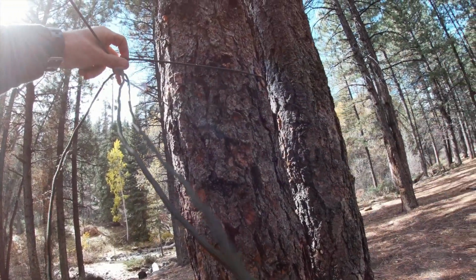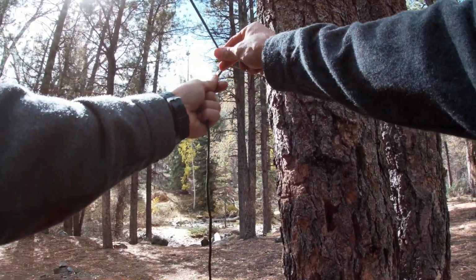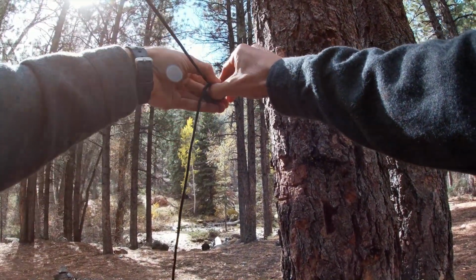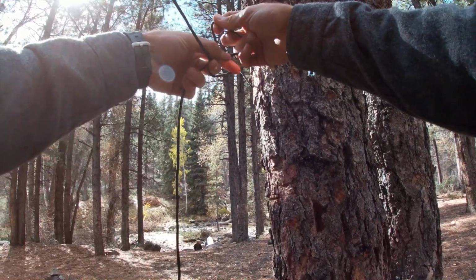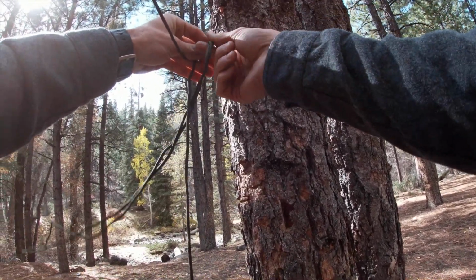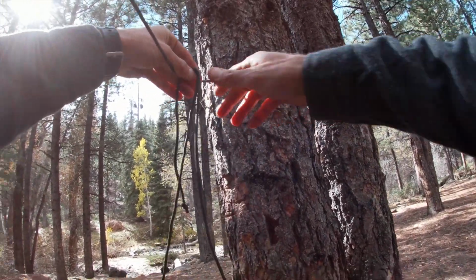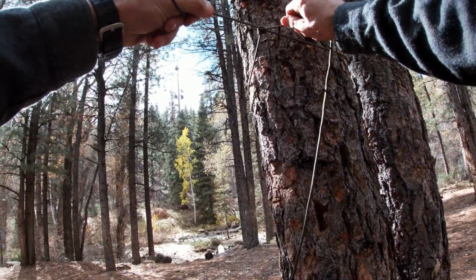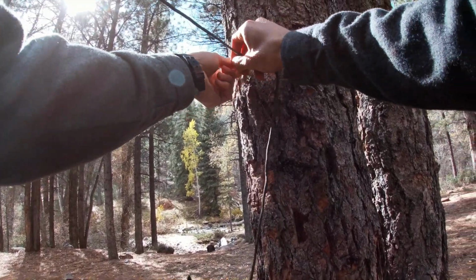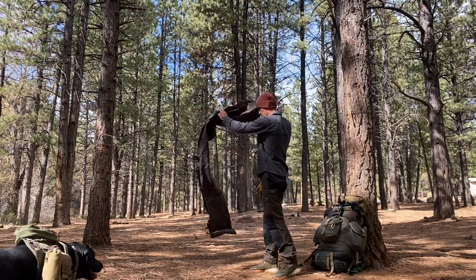One to the inside, one on the outside. Ye old taut line hitch. So there's my inside. Then the outside. That was not a pretty display of work there. Snug her down and adjust. Smooth.